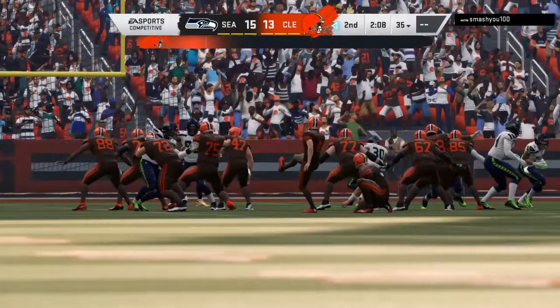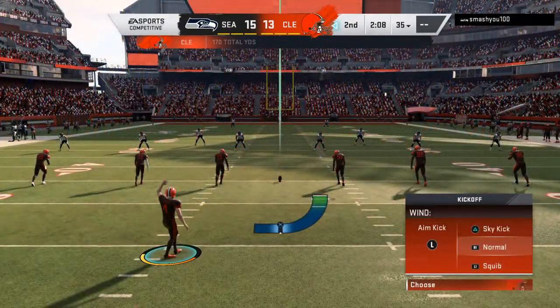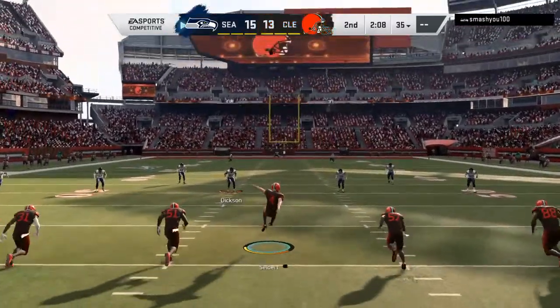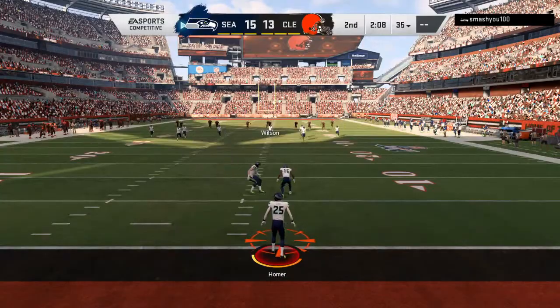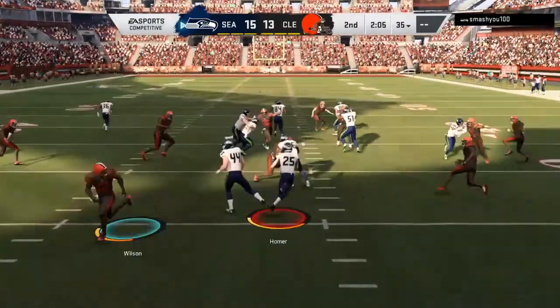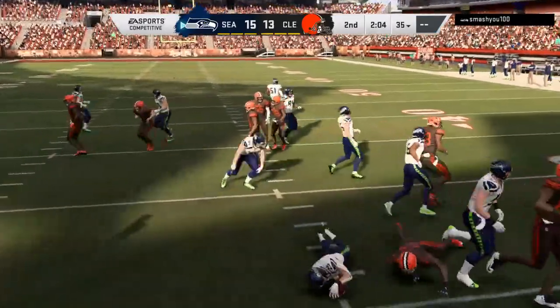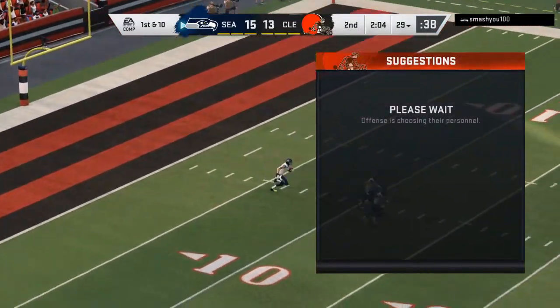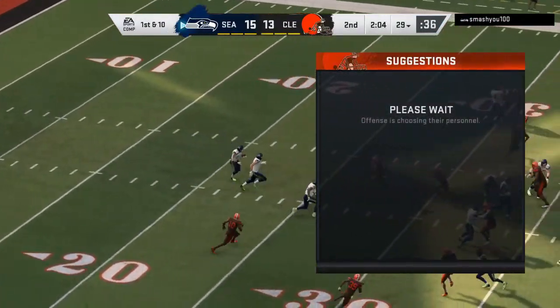Makes the score Seahawks 15, Browns 13. Following the touchdown, here's Seibert now to kick it off. This will be taken in at the 1. And it's a pretty good return here as he'll get it up to the 29-yard line. At their own 29-yard line.